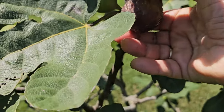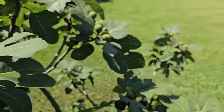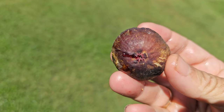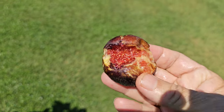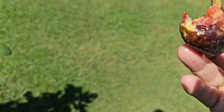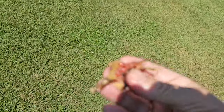And another perfectly ripe one. Well, let me get back to the... Wow, look at that one. Woo! A couple of ants on that, not many. Look at that, dripping honey. We'll tear it open. There we go. Beautiful, beautiful. Wow. So good.